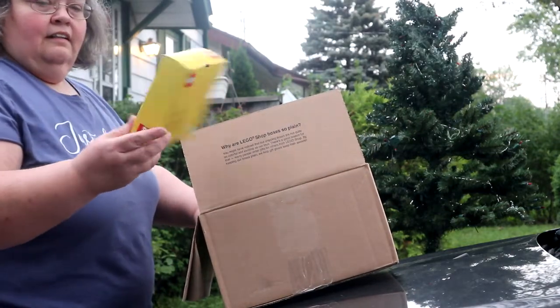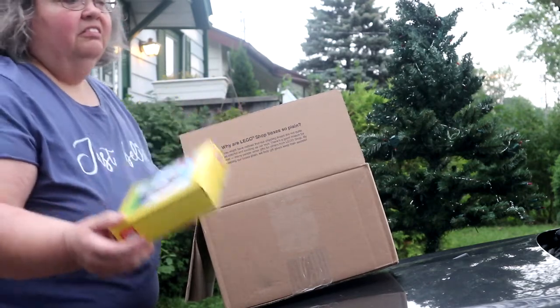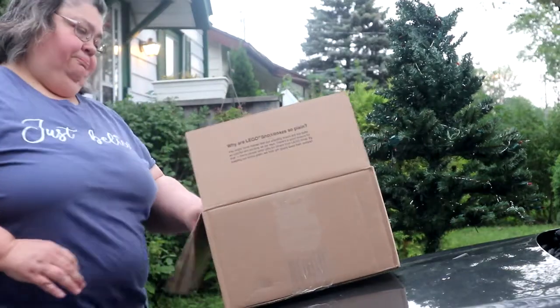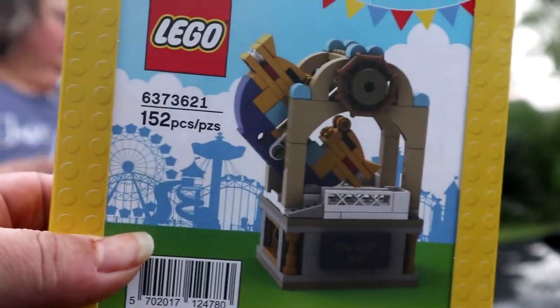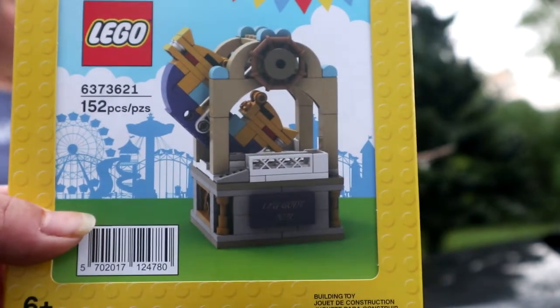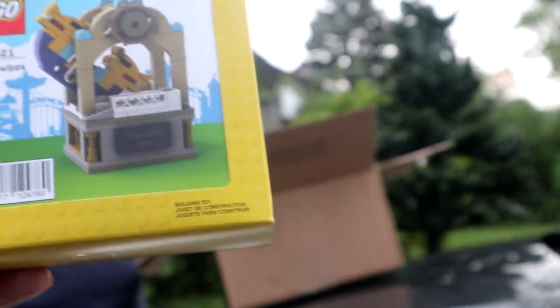Oh, that's the swing ship. That's the gift with purchase. Okay, so that was the freebie. This is the 6373621 gift with purchase, the swing ship. I think they offered this in June.